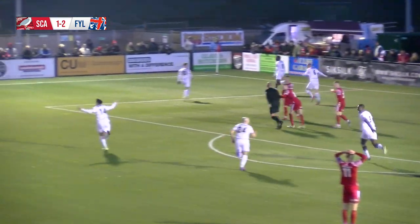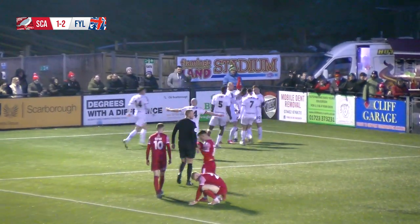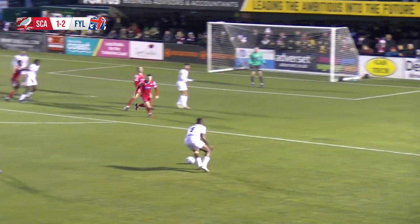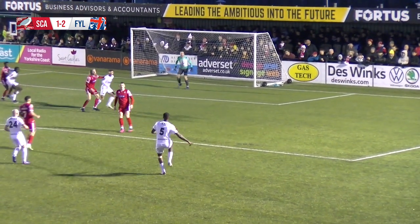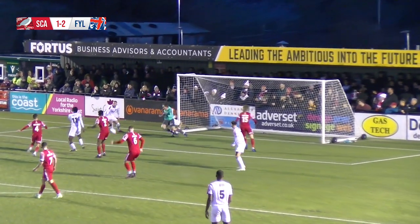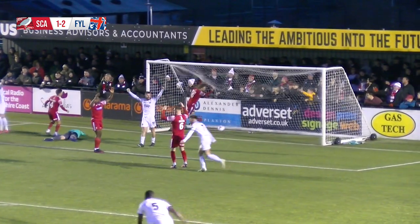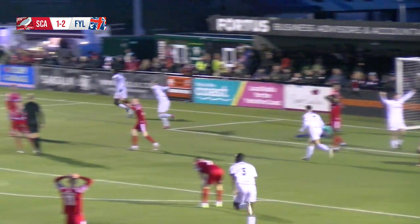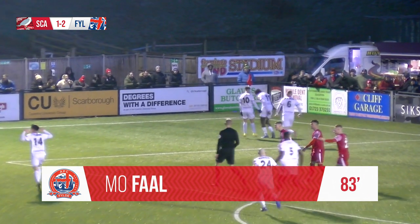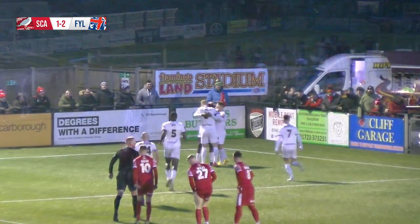He's come in there as Cracknell just couldn't get his hands around the ball there. And Scarborough, after taking a lovely goal earlier with Maloney, are now behind. Oh. Goal of the season for them. So Fylde get the second goal, 2-1 here.